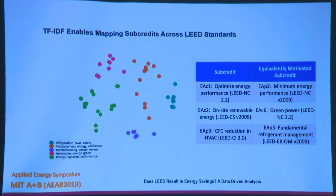So intuitively, we can visualize or think of these clusters of subcredits as sets of credits that share similar words and use them in similar frequencies. And we hypothesized that these clusters would be motivated by similar features from a policy point of view.